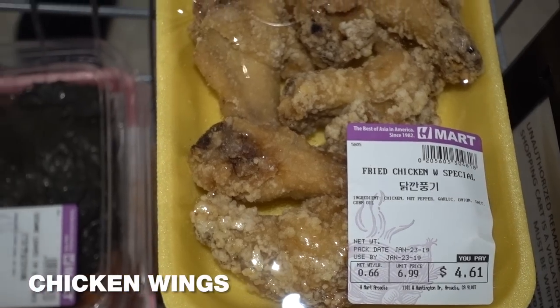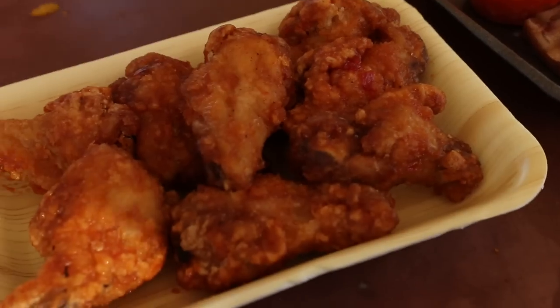I'm going in. Chicken. Probably my favorite meat. It's got a little salt and pepper on it. The batter is not too thick. I like it. That is one of the best old dry wings I've ever had.